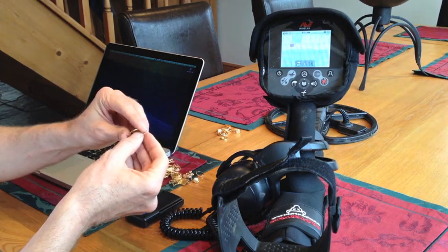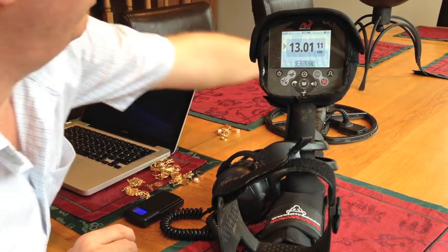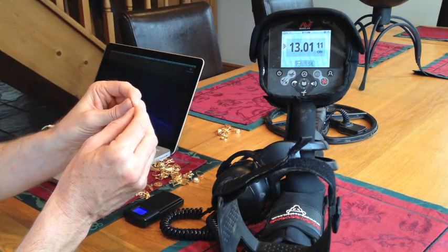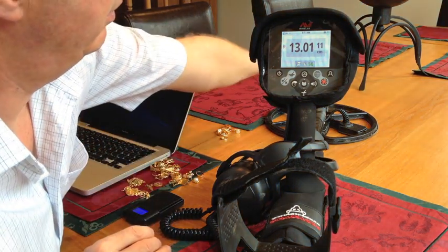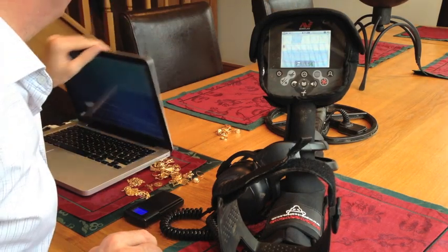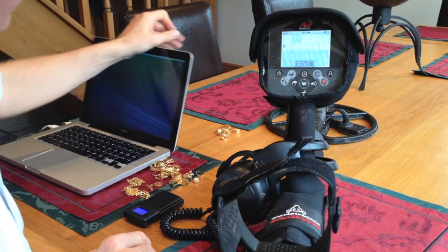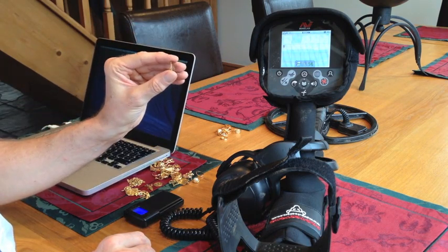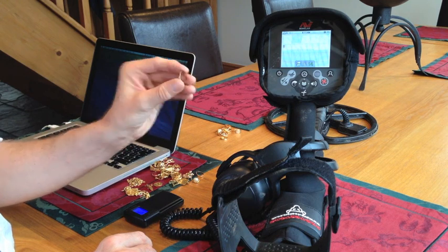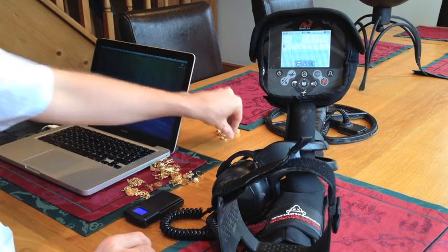Now if you hold it together, 1301. 1301. You pull it apart very, very slightly. It's gone. Very nearly gone. But yeah, it's strange. If you've got a slightly broken ring and you do come across them, they don't seem to detect particularly well if they're slightly apart.